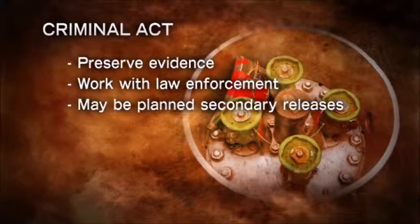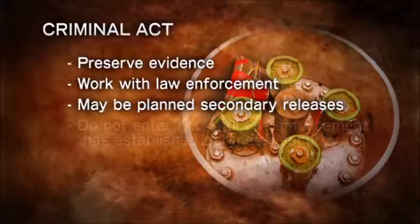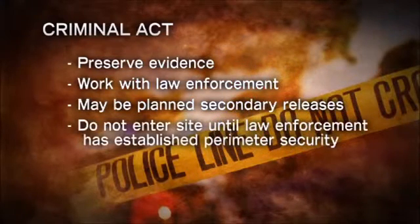Emergency responders also need to be aware that a criminal act involving hazardous materials may include planned secondary releases of product, for example through timed explosives, with the intent to harm responders. If it is suspected that the release was an intentional act, do not make entry into the site until law enforcement has established perimeter security.